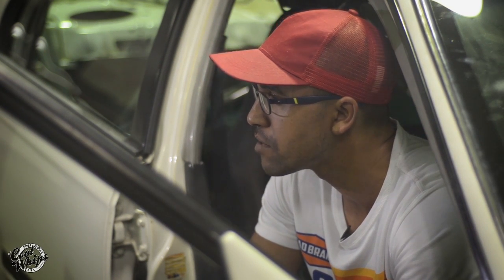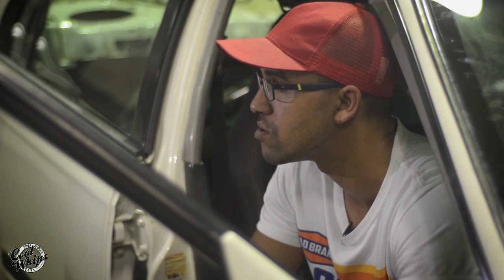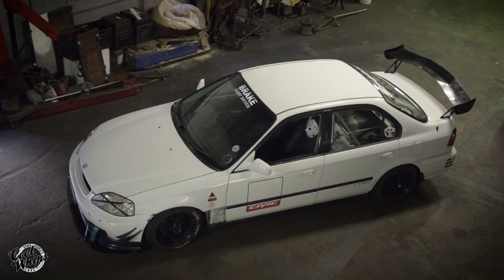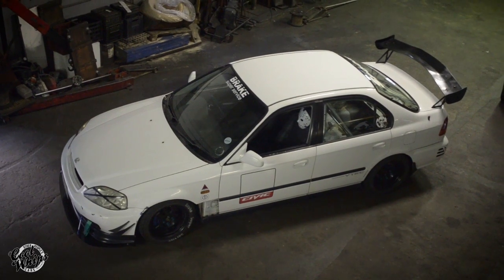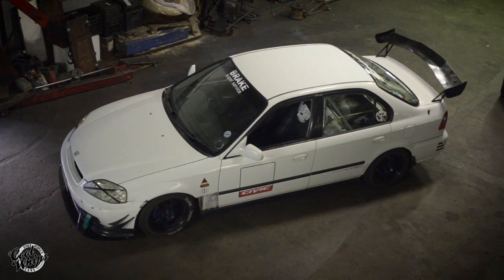A lot of the people are going for either the stance look or the OEM plus look, whereas I want to be different. With the help of my brother, we went for the more aggressive look.